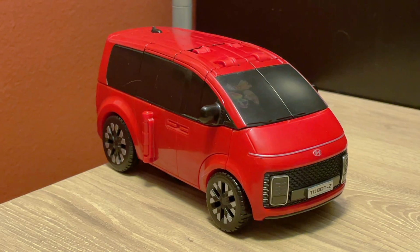But yeah, I would honestly put Tobot Z maybe not exactly on par with Wild Chief for a couple of nitpicky reasons of my own choosing, my own preferences. But he is up there. He is very, very up there. I am absolutely enamored with this figure. And it had to be Tobot Z.